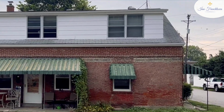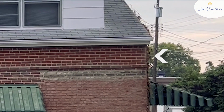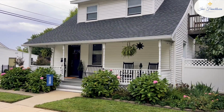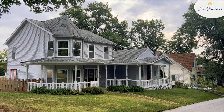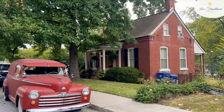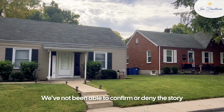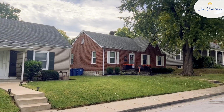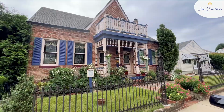And at one time, it was a one-story building. You can tell from the end of the building where the building used to end. But at some point in time, I believe it was the current owners, they built a second-story dormers onto the building. So the building doesn't look like it would have back during that time frame, but we've not been able to confirm or deny the story, but it could very well be that that was a Civil War hospital during the time.